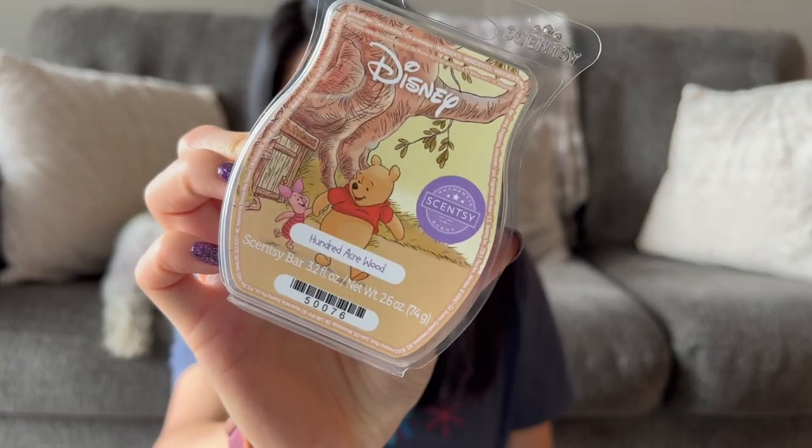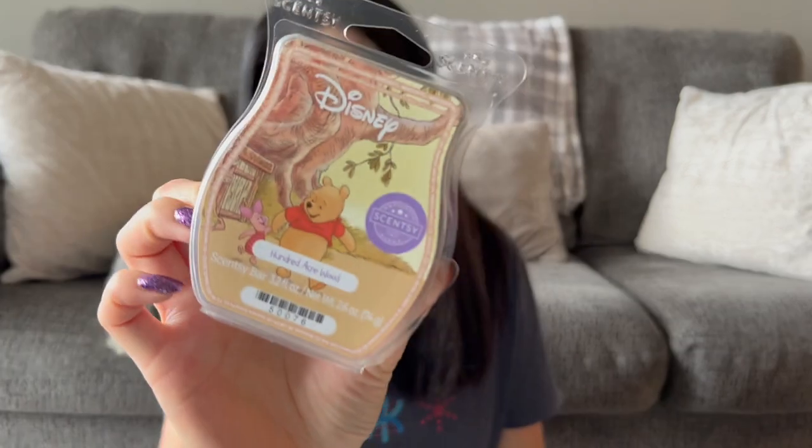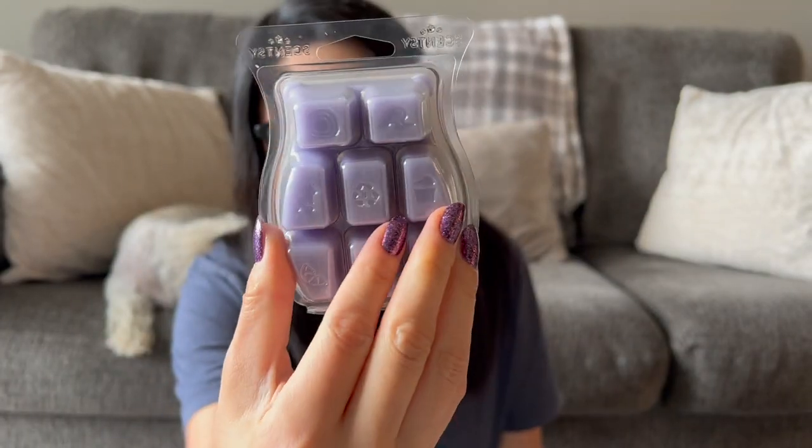And then 100 Acre Woods. I've had this before. It's just a really nice comforting scent. To me, it almost comes off as a lavender comforting cozy scent, but I don't think lavender is actually in here. Oh, it's so pretty. It's cotton blossom, wild jasmine, and sweet cozy vanilla. But like I said, it kind of gives me lavender vibes. Maybe that's partly because of the purple color.